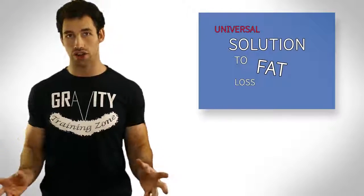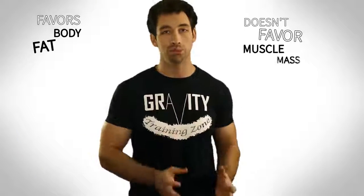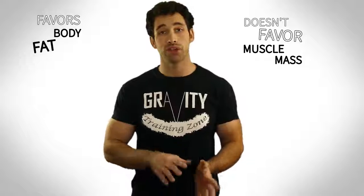Now, dieting is known as a universal solution to fat loss in general. And even though the dieting solution is almost always applicable to fat reduction and it will help you burn some belly fat, your diet's not the root cause of this problem. The root cause of this problem is that your body composition favors body fat and doesn't favor muscle mass enough. This could be due to periods of severe caloric restriction or excessive amounts of cardio or just minimum weightlifting with an emphasis more on high rep training. This leads to a bad body composition that we have to turn around.